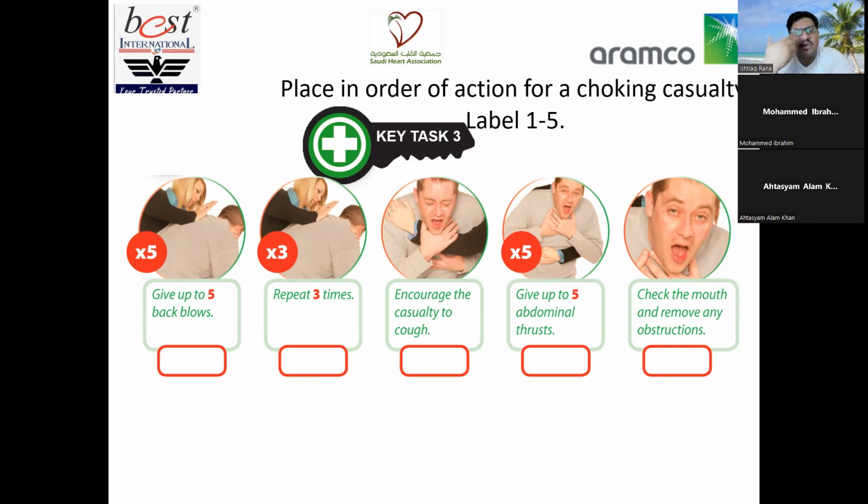Number 2, once you encouraged him to cough, now the second step, logic says check the mouth and remove any obstruction there. Because he's coughing, we need to check the mouth, if any obstructions are there that need to be removed. Now the third step, you remember this, back blows, up to 5 back blows. That was step number 3, and number 4 was, if back blows don't work, then this 5 abdominal thrusts that you can try.